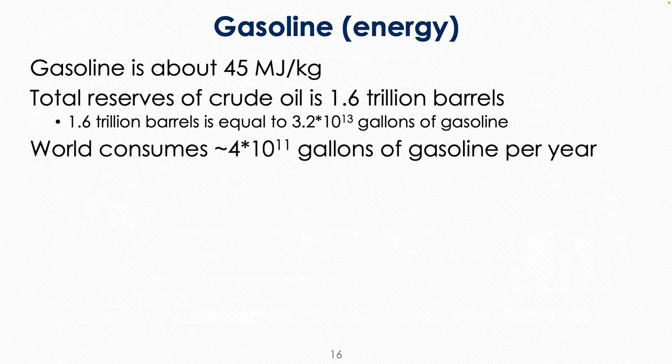The world consumes about 4 times 10 to the 11th, which would be 400 billion gallons of gasoline per year.